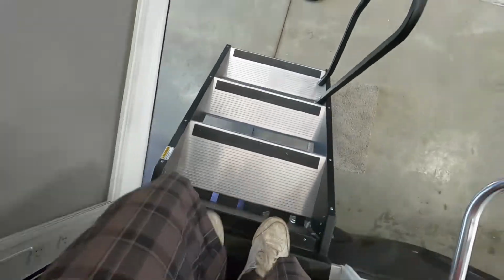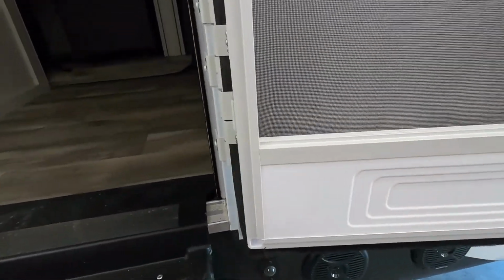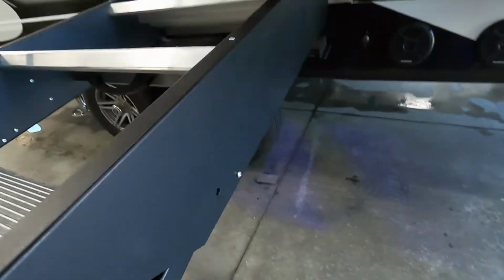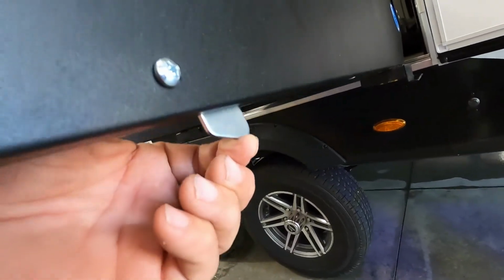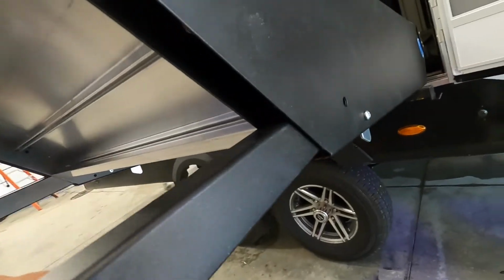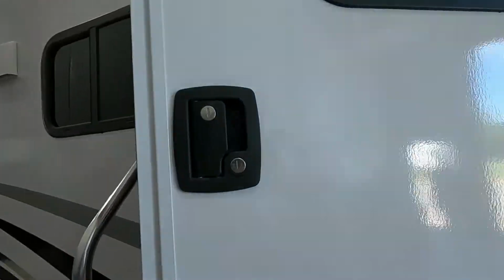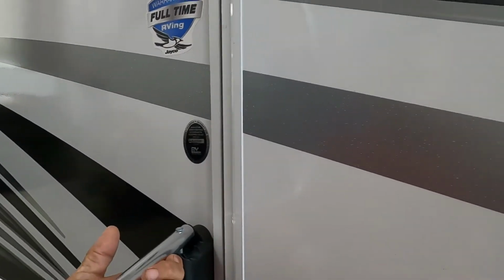The biggest thing to remember on these steps: make sure this door is all the way open. Otherwise that will catch on it. You also have adjustable feet. Simply press up on this and that will release this so you can move it to where you want it. Set this up inside. Before you leave the dump station, lock and deadbolt this door and lift and turn this.